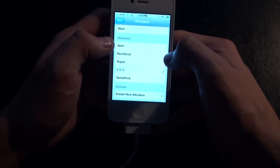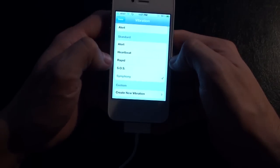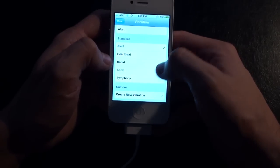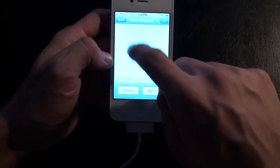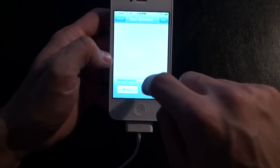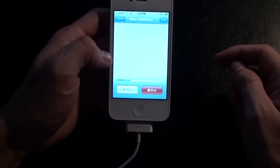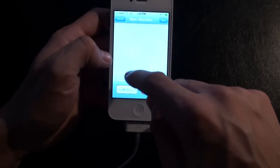Rapid, SOS, Symphony, kind of has different textures of how hard it's vibrating or how soft, or the simple long vibration. You could do your own vibration by just tapping out a pattern. So hit play. So I know exactly who's texting me right in my pocket.